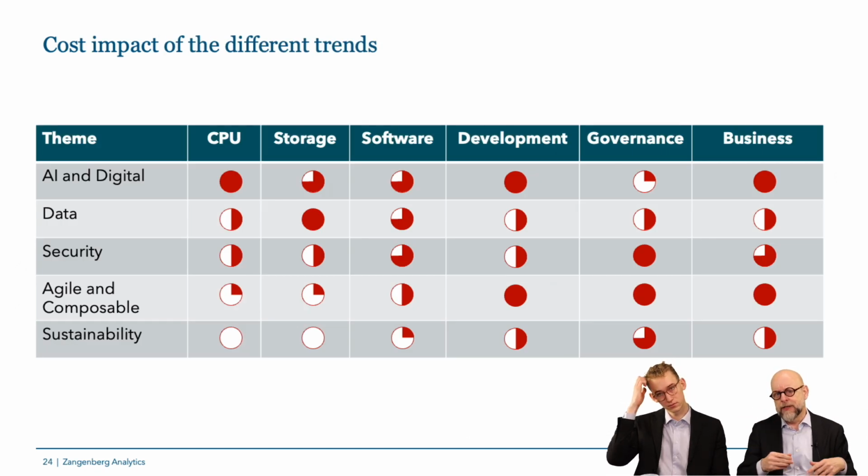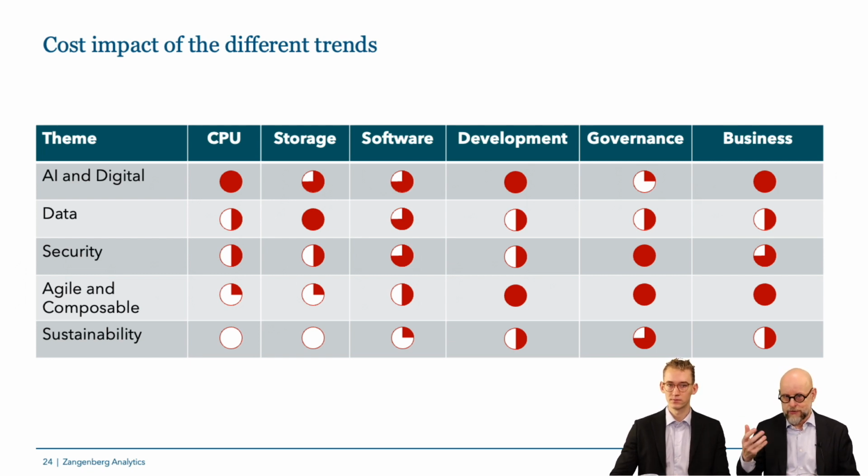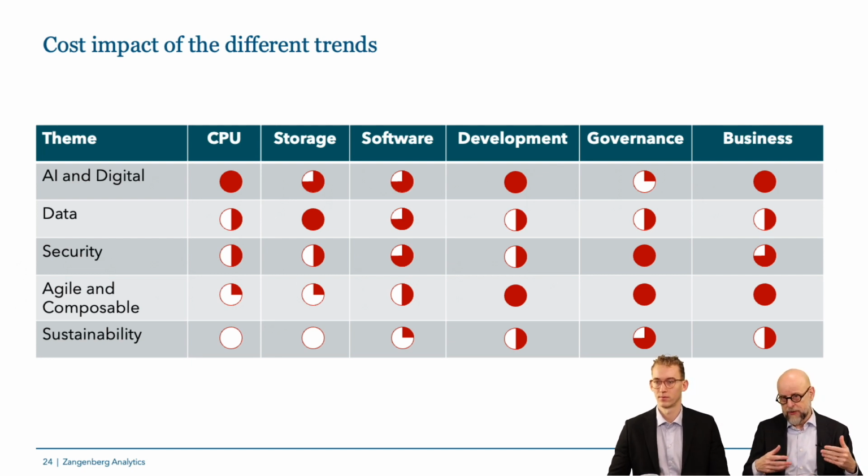And we tried to sum it up in a number of megatrend themes that we, and all other futurists, basically believe will be changing the way you use IT. AI and the increased digitization of even more processes and areas in your organization, but very much driven by AI. Your increased obsession with data and analytics to make sense out of the data, increased security requirements, the way that you will now be building applications out of past components in a more composable way. And then also sustainability. Sustainability will not have that big an impact on your capacity usage, but it will have an impact on your software usage, and also on your development, your governance, and in the business.